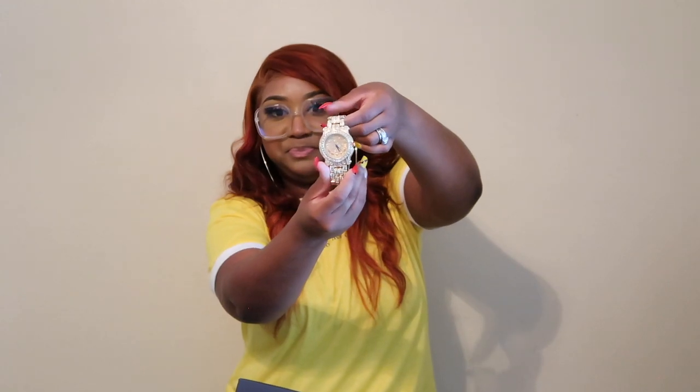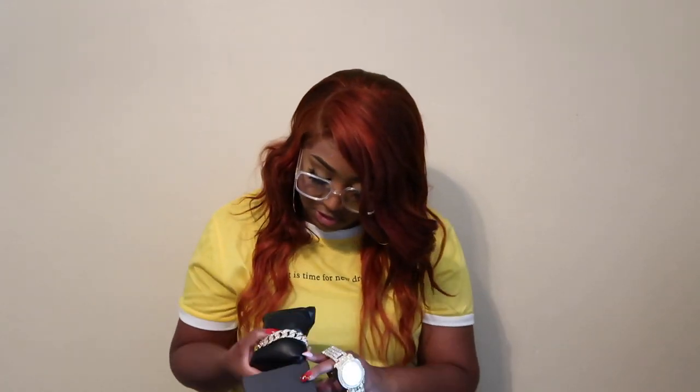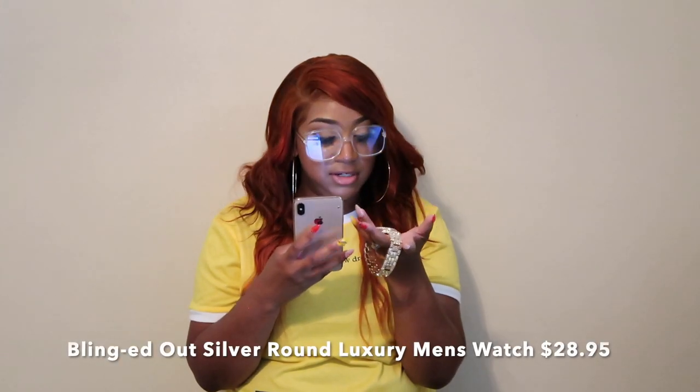So that's that. And I need to see what the name of this was, because I forgot. It has this little chain in it too that you could change, and it has some links. This watch is cute though, it really is. Let me show y'all the name of this watch, just in case y'all want to get it. Here it is: Blinged Out Silver Round Luxury is what it is.